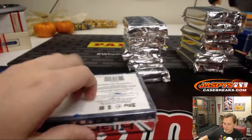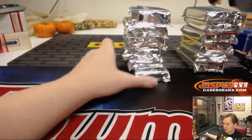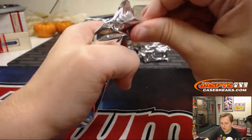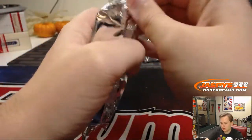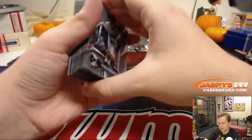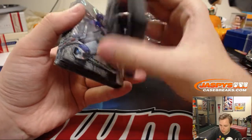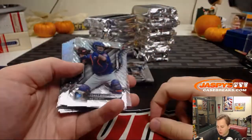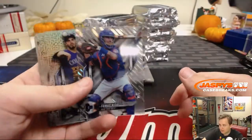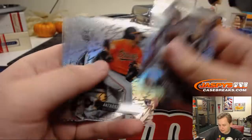All right, here we go. Good luck, everybody. Thanks, everyone, for getting in. Here we go. All right, good luck. I think we're going right about here. All right, so these should be all not numbered. If you guys see any patterns or anything like that that are crazy super short print, let me know. I'll throw it in a top loader. I don't see anything of note, though.